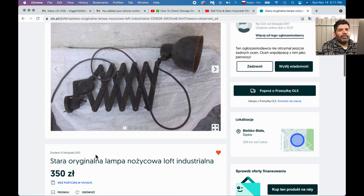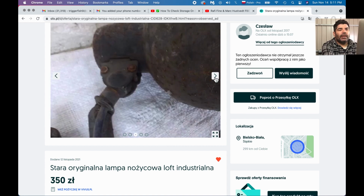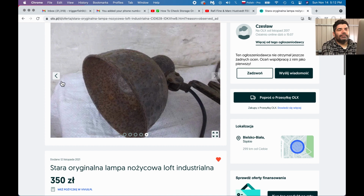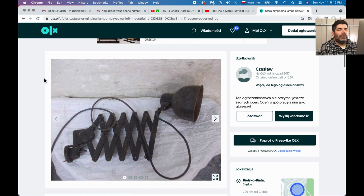So looking at this old industrial lamp here, it's a scissor lamp. It's pretty cool. Let's look at a few of the pictures here. You can see that it is an authentic antique lamp, and it definitely needs to be cleaned. Needs some TLC. The asking price for this lamp is 350 zloty, so that would put it at about $87-ish. And then you would knock off about 40 zloty, $10. Probably looking at about $75 for this lamp. So, moving on.